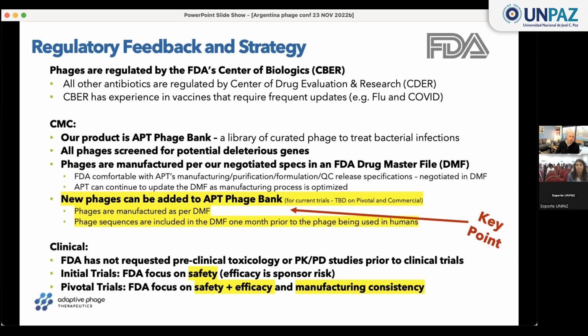So phage has a real advantage in its known safety profile. So the FDA has told us that the initial studies can look at efficacy. Now, having said that, in these initial studies, in allowing a study to go forward, the FDA's primary concern is to make sure that the product is safe. And they do believe phage is safe. But they're not as concerned about whether the product works for the initial studies.